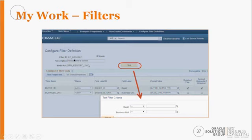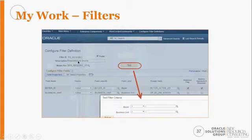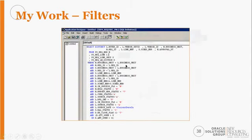And what you have here is a description, the requisitions to be sourced, and the model record is the SQL that basically queries what requisitions need to be sourced. And I'll jump to the next page. This is the SQL that drives this filter.